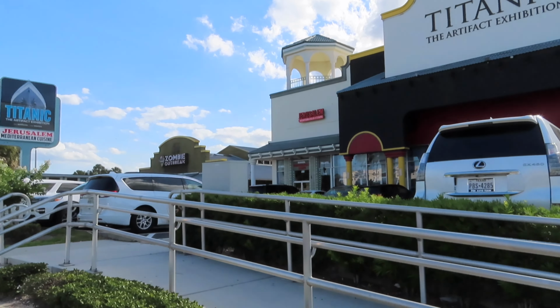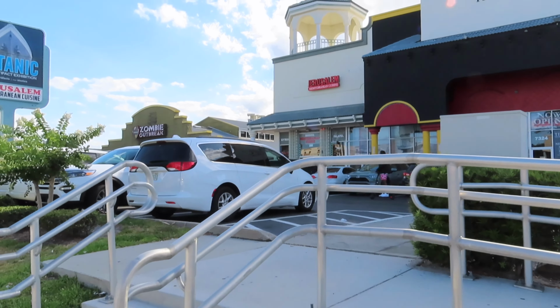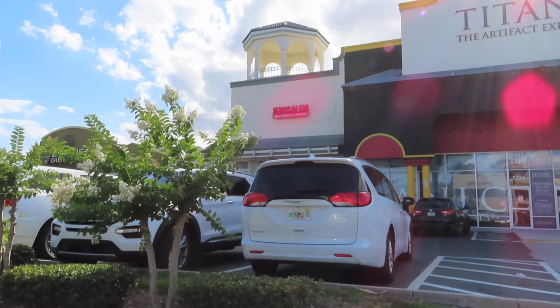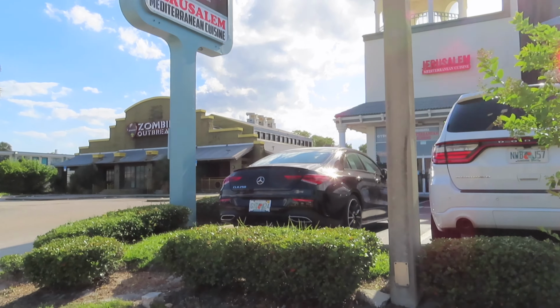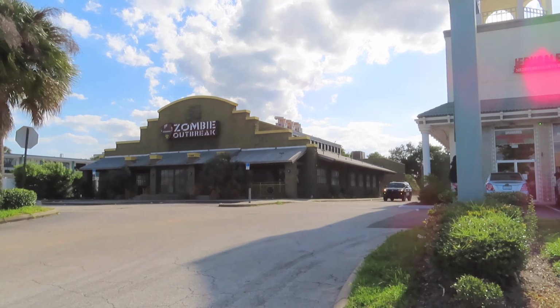Interesting. When we came here, last time we stayed here was probably about three or four years ago, and we stayed at a Holiday Inn that's behind all this area, and this was not Zombie Outbreak before. This was a restaurant that we went to and we ate outside, I think. It was definitely not Zombie Outbreak.